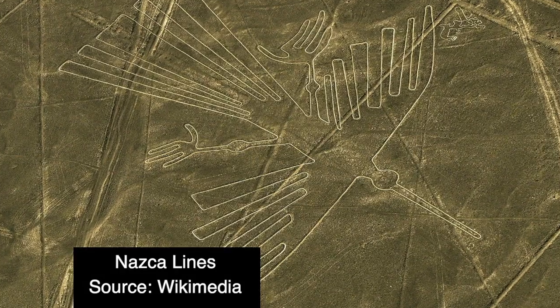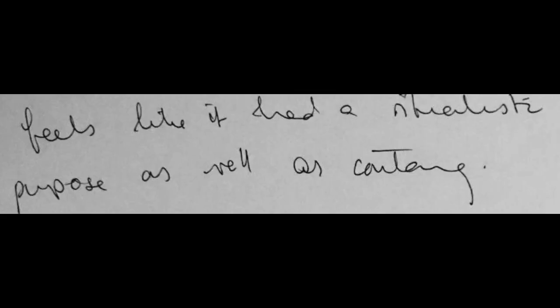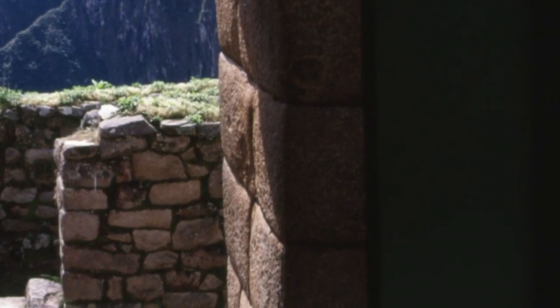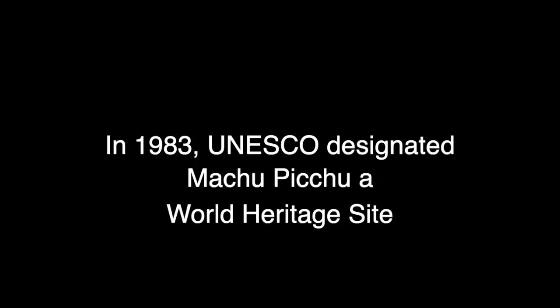On her page 2 at the bottom, she writes like Nazca lines, and note the Nazca lines are in Peru where Machu Picchu is. Wow. So geographically, she's sort of getting there where we are on the globe. She also says it feels like it had a ritualistic purpose. And she also mentions feels like ancient carved stone that has images and carvings. A lot of stone. On the bottom of her page 6, she writes heritage site. So I don't know if it is a World Heritage Site. It probably is, but it's significant in that way.